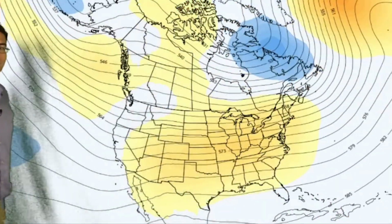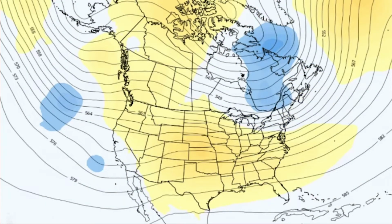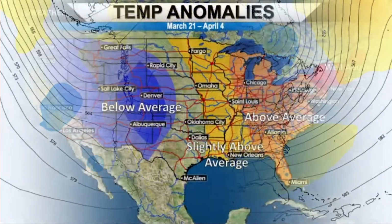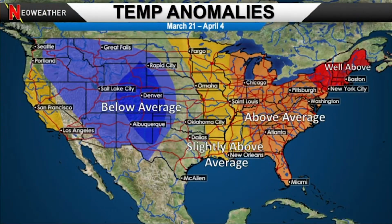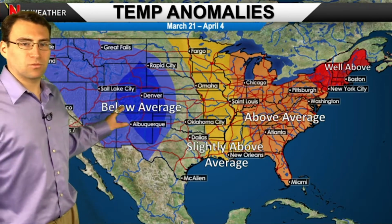That's going to be kind of our main pattern, as you can see here, looking now at this animation map, that we're going to have a lot of those yellow colors across the United States that does favor above average temperatures. Let's look in the short term over the next couple of weeks. Chilly temperatures across portions of the Rockies into portions of the Southwest, unless you get into California, then it's going to be above average, and widespread above average conditions across the Ohio Valley, Southeast, and especially very warm in New England.